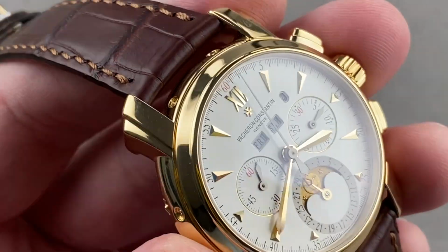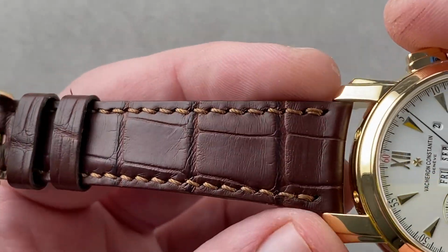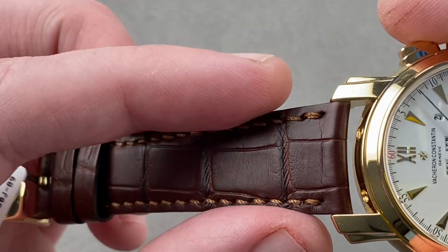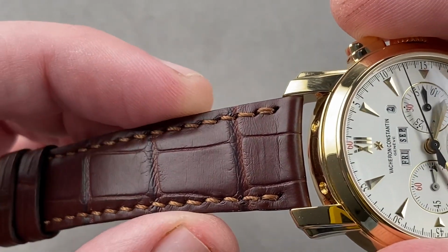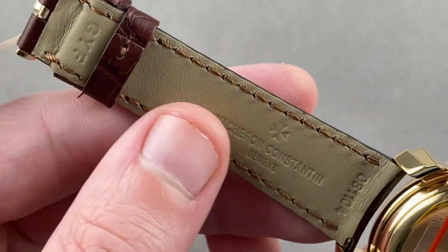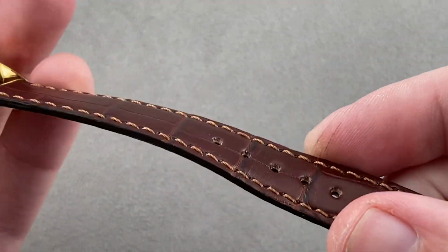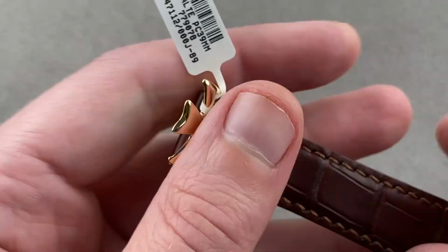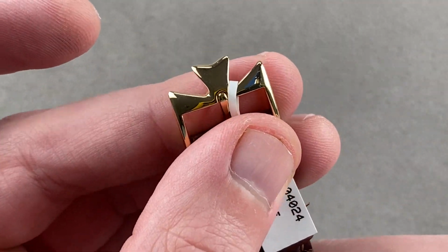Taking a quick look at the hardware and the software, you can see the strap, which is a Vacheron factory piece, is a medium brown with a light contrasting tan stitch, large rectangular scale alligator leather, matte finish. You can see it uses sheer cut sides showing the layers of leather, calfskin on the bottom. You can see this is a Vacheron factory strap in brand new condition. And then we have a simple no-nonsense yellow gold matching Maltese cross style pin buckle.